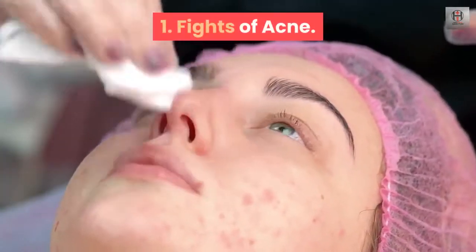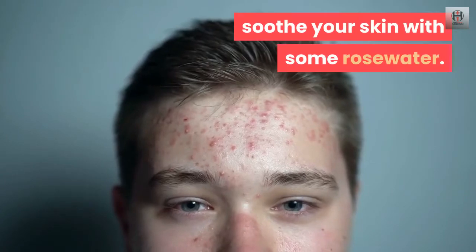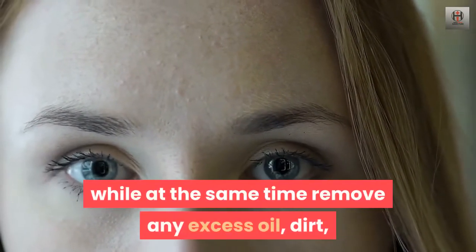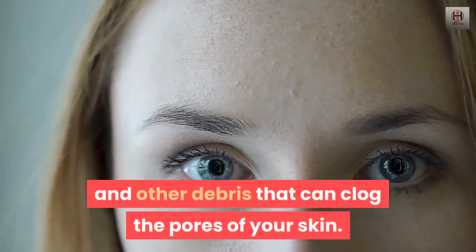1. Fights off acne. If you are prone to acne breakouts or blemishes, soothe your skin with some rosewater. This beauty product can help tighten your skin while at the same time remove any excess oil, dirt, and other debris that can clog the pores of your skin.